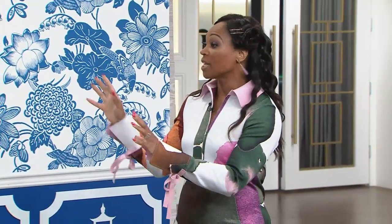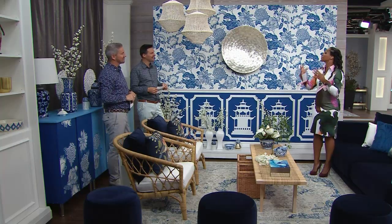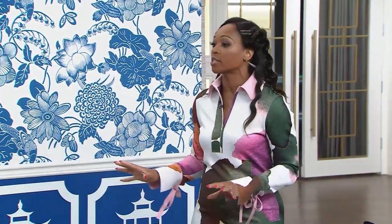I would say you've done this right. You look at this room, it is absolutely gorgeous, and it is an updated version of a style with so much tradition and heritage. Exactly. So what was sort of the concept behind this?